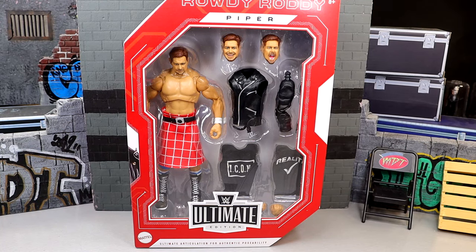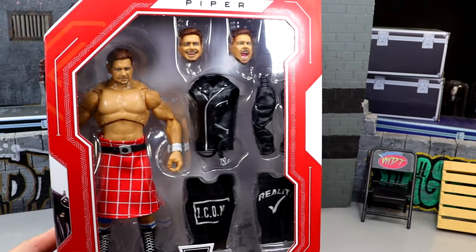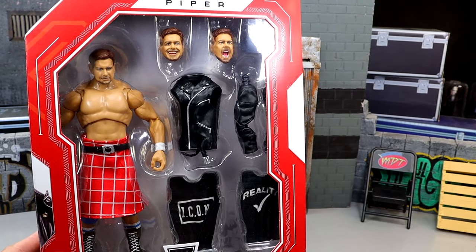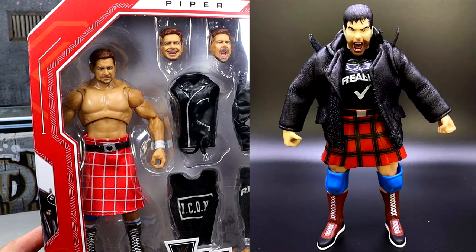What is good, everybody? Today we are reviewing the Rowdy Roddy Piper WWE Ultimate Edition Monday Night Wars Walmart exclusive figure. That was a lot. That was in one take, too. That's pretty good. Been doing this a while, you know? But this is a figure I've been waiting on, man, and this figure I call the Toy Biz Ultimate Edition Roddy Piper. I remember buying this from Family Dollar back in the day, man, when I was a Wii child.